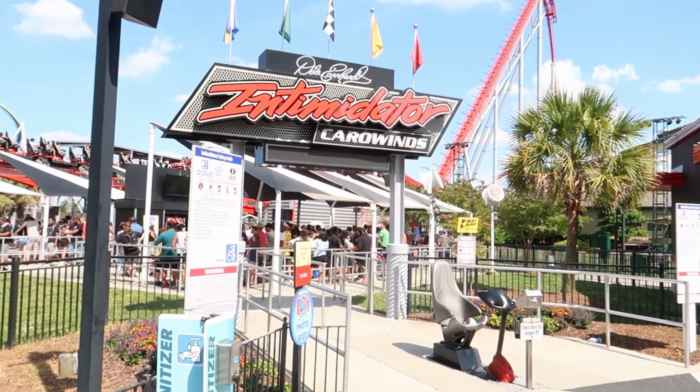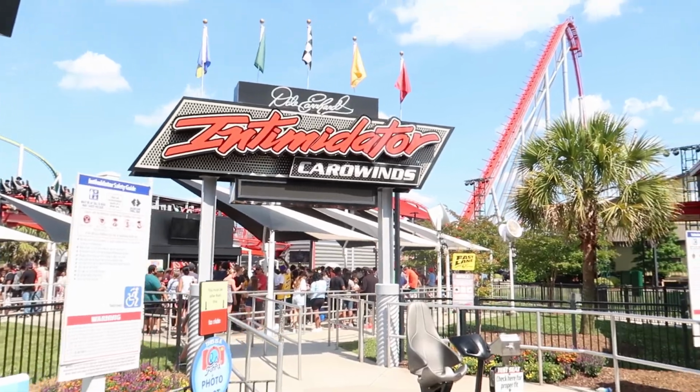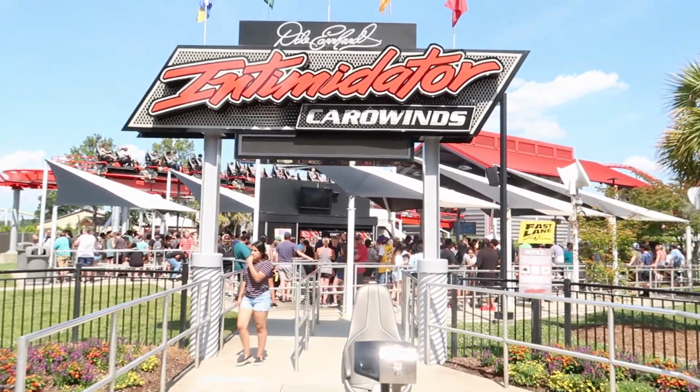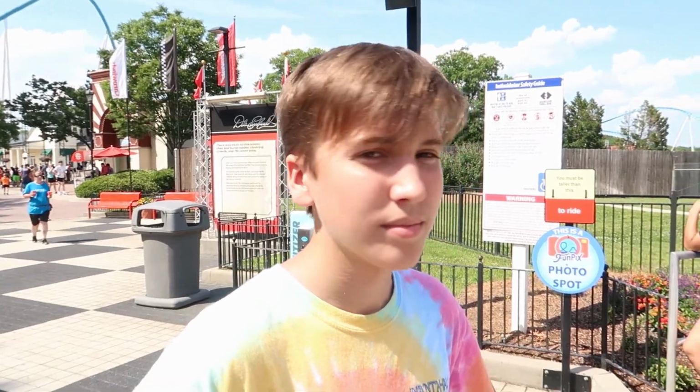But dang, I mean, this park just must be booming on a Saturday. These lines are huge. Definitely should have bought the Fast Pass, although they were like $90 each, so I was like, oh, how long could the lines possibly be? Well, I might go to the front of the park and buy one, but I don't know, we'll see. I'm gonna talk with Caden, see what we want to do.